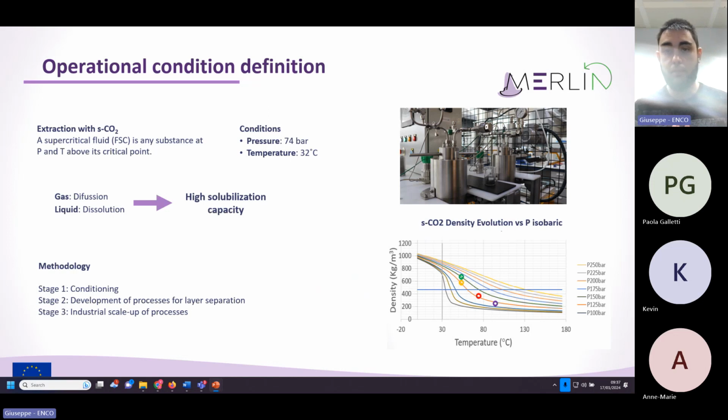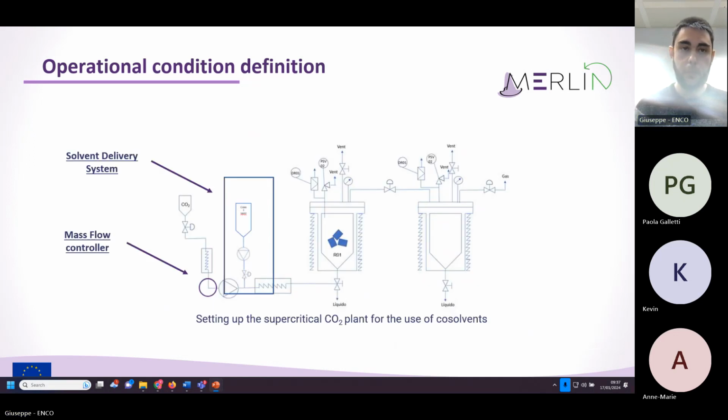And with this very specific condition, we have the possibility to have a high solubilization capacity in order to separate the different layers of the multi-layer material. The methodology, as I commented, is the conditioning of the material, the development of the processes in order to separate the different layers, and finally, the final stage of this process will be the industrial scale-up of these processes.